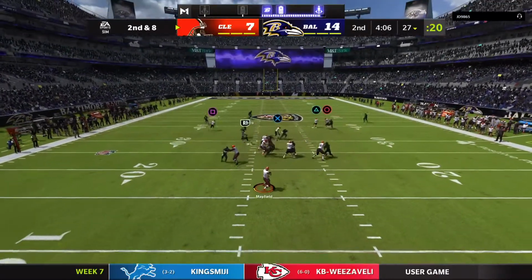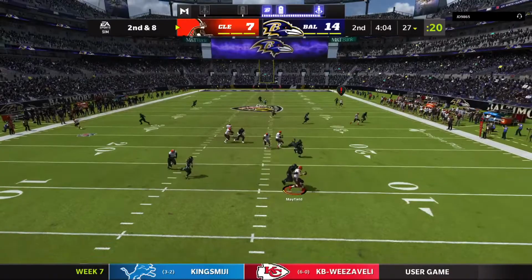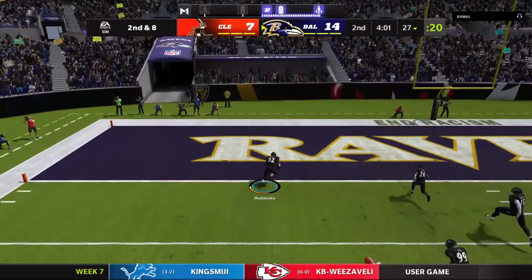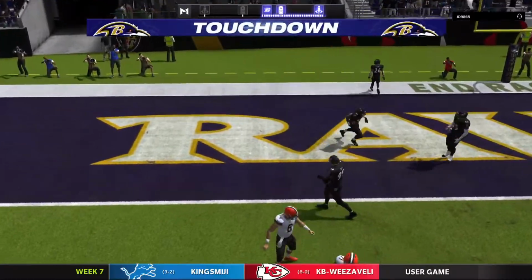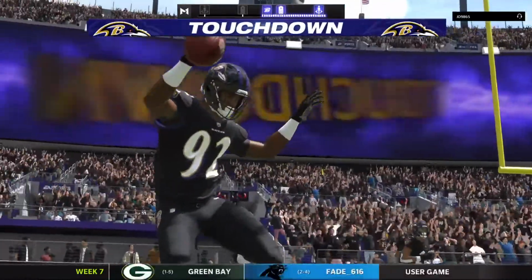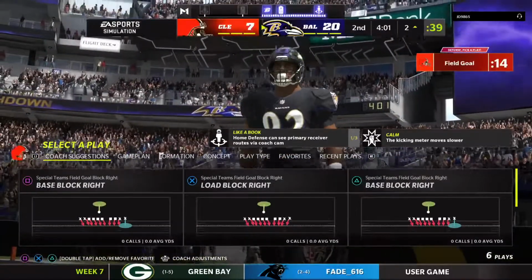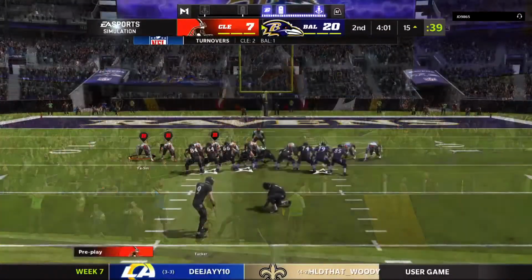From the shotgun, it's Mayfield. Nowhere to go here. He lost the football. And it's picked up by the Ravens. And this is going to be brought back for a Baltimore touchdown. So the big fella gets on the scoreboard with a return for a touchdown.